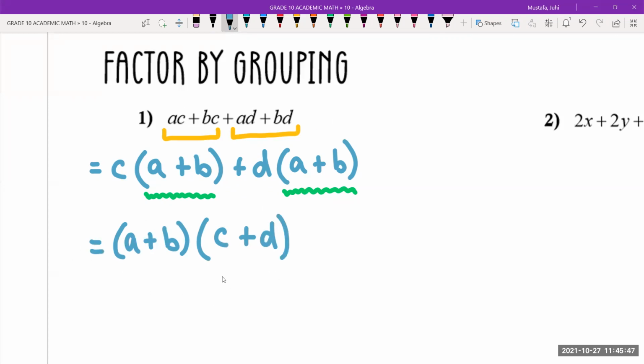This is the question. This is the foiling question that when you do all the work, you end up getting this answer, and that's factoring. You're just working backwards, right? Because it's not factored fully.